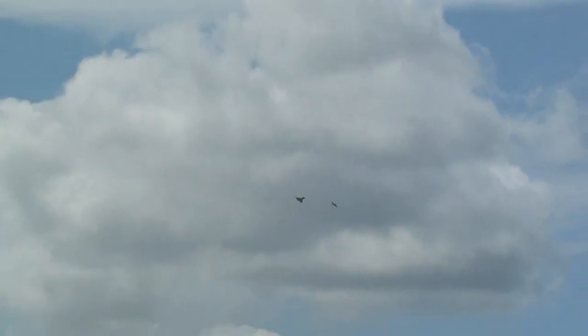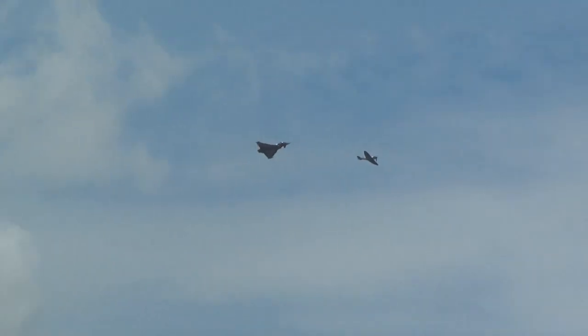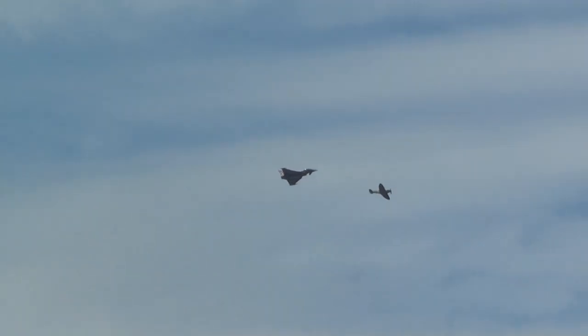Now, to give you an idea of what you're about to see, we're going to have the Typhoon and the Spitfire. The Spitfire leads the Typhoon, and then the Typhoon will go into its display from there.